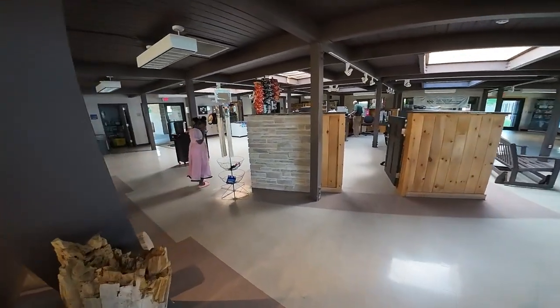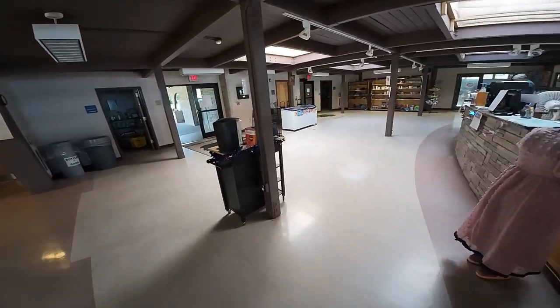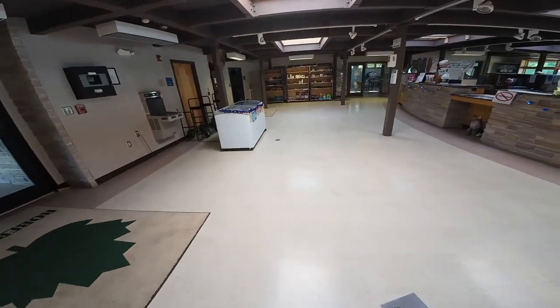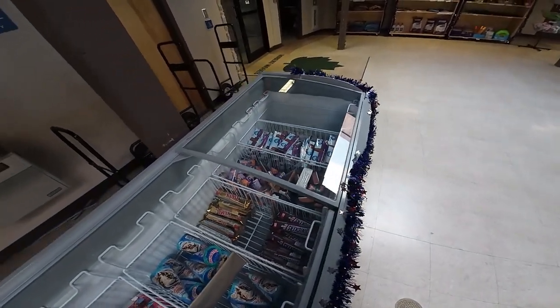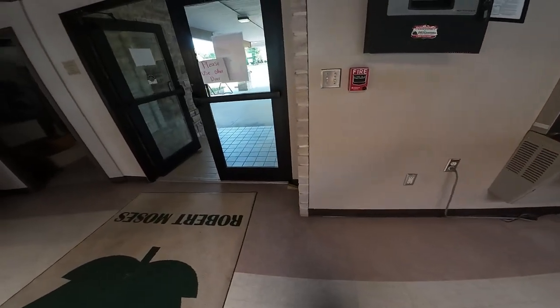They sell some snacks at like the camp store. You can get coffee here. You can buy stuff here if you want. And they sell shirts. Come on, let's go. Oh, we could fill up our water bottle there.